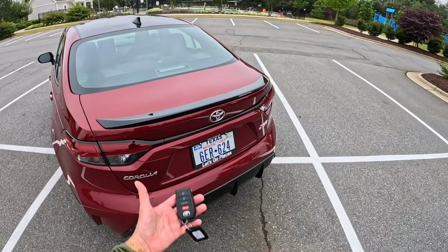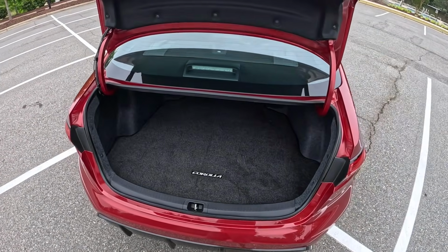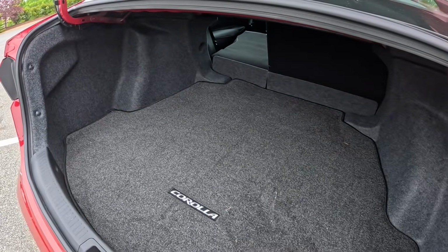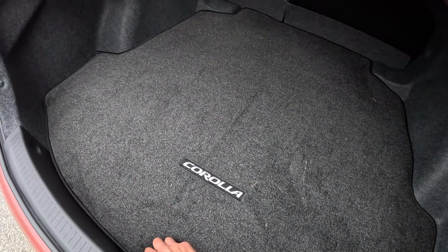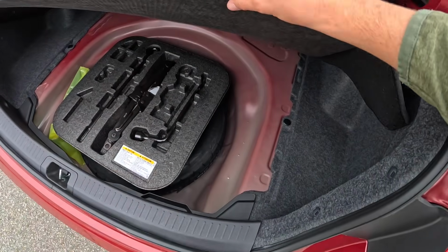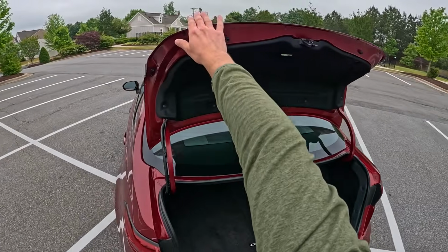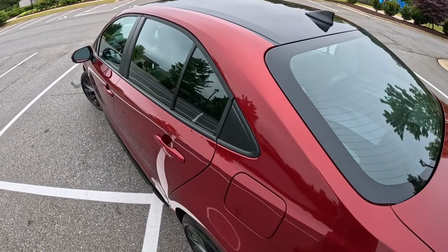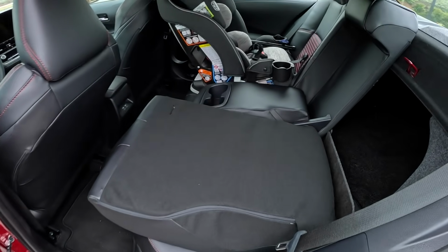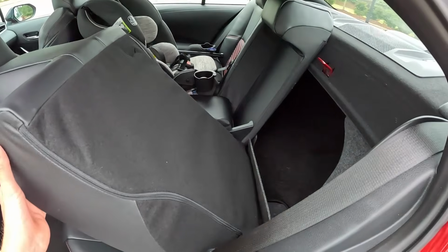Now for the trunk, you do have a button on the key fob, but you can also press the button right back here, and you're gonna see 13.1 cubic feet of cargo volume. Got a nice large opening in here, flat floor, and then underneath the floor we actually have some good space. You have a spare tire as well as all the equipment. So definitely a roomy small car. You can easily close this. And then for the back, seats fold down pretty much flat. You're gonna see a little bit of a bump though, but still a nice opening into the back.